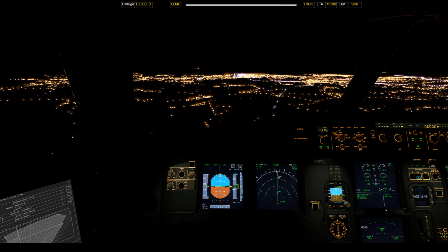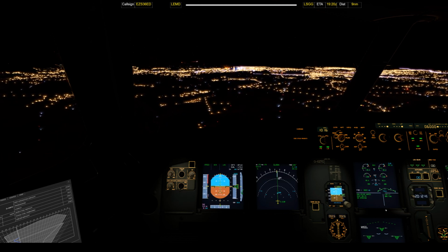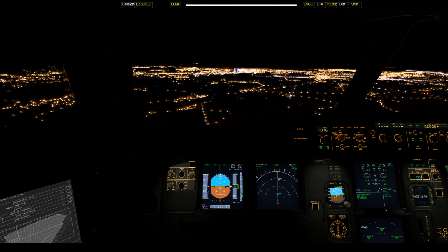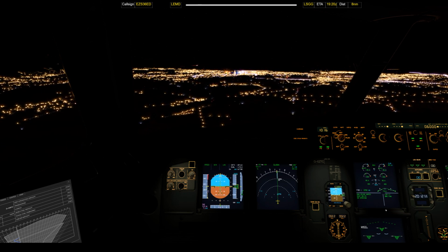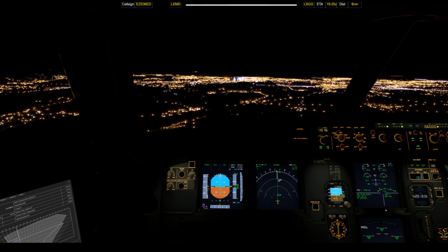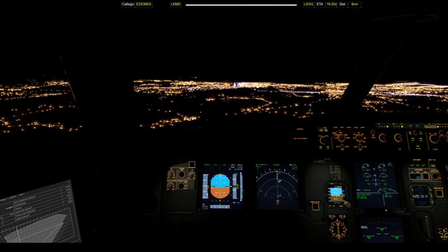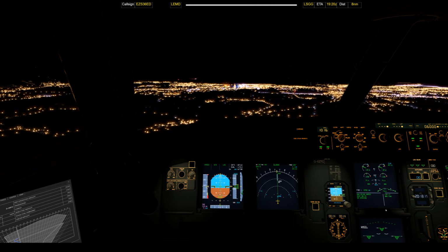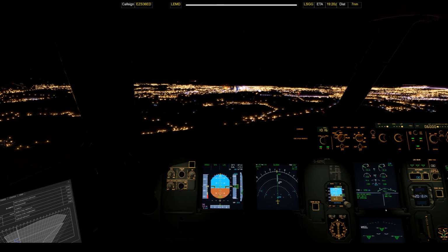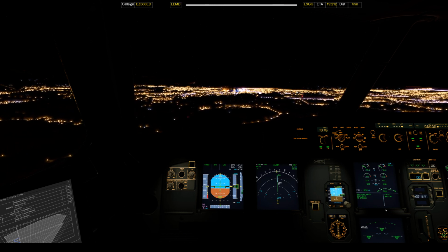Gear down, 3 green, spoilers are armed, auto brake is armed, flaps are full. I'm being blinded by the lighting. Can't make up my mind whether I like it or not. Looks a little bit over the top, especially in the distance there. Oh, my eyes. That's insanely bright. I think I'm going to have to tone the brightness down a little bit. 2,500. Holy crap, my eyes. Okay, we're fully configured for landing.